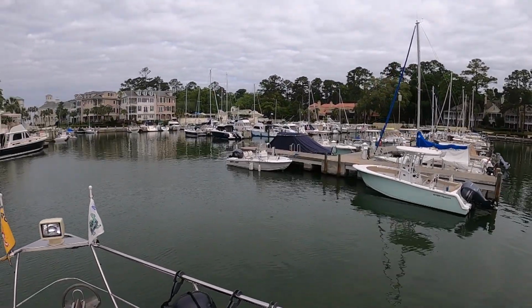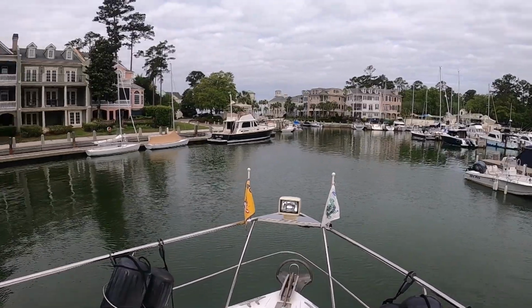This is one of the prettiest marinas we've ever stayed at, don't you think? It's really nice.